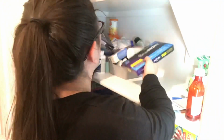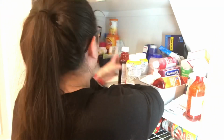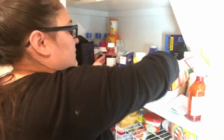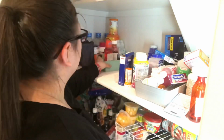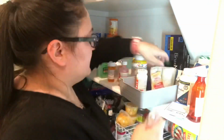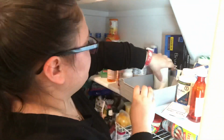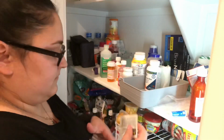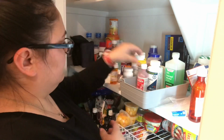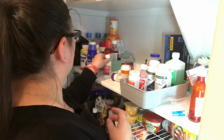So we keep all of our medicine in our pantry, partially because otherwise we would have to separate them between the bathrooms or put it in one of the kitchen cabinets, and we just don't have a lot of room in the kitchen cabinets because we don't have a lot of them. So we keep it in the pantry, and I really need to find a better way to store all of this stuff. Because it does take up half of this shelf, or almost half, and that's a lot of space that could be utilized by other things.